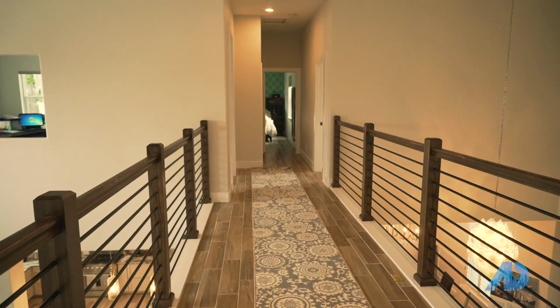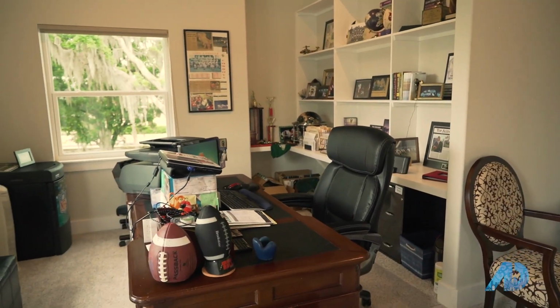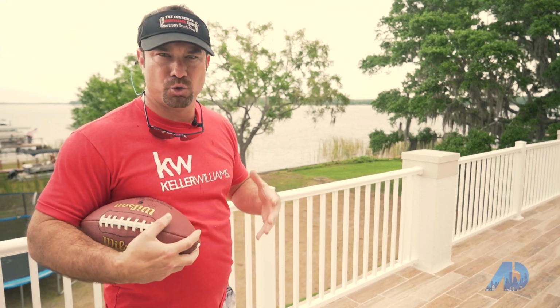All right, so check out my office upstairs. Got my desk. We've had a couple of times where we've seen eagles out here fishing in the lake, osprey grabbing fish out of the lake. It's such a cool place to hang out and work hard, play hard, and kind of enjoy your downtime.